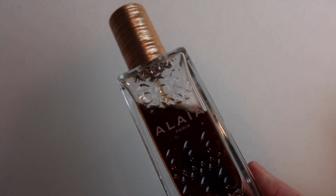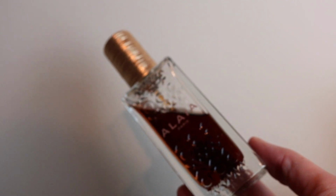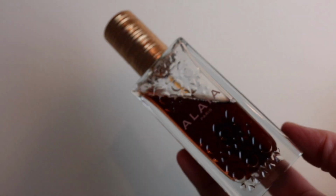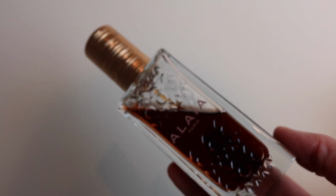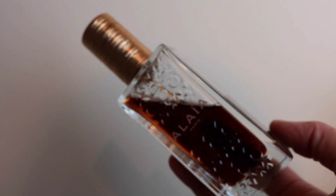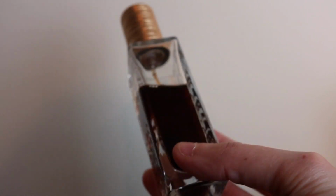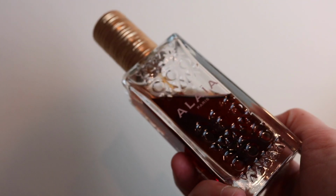Ooh, next is, this is a beauty. This is Elia Blanche. I want Elia Nude so bad because I've heard it's so beautiful. But this is Elia Blanche. And it's somewhat similar to Hypnotic Poison, but it smells very, very different. It's got the same kind of touch of powderiness though. It's very rich. It's got some dark florals in the middle. It's really beautiful. I haven't worn this in such a long time, but it's one of those that I just kind of feel like I need to ration it for some reason. I don't know. So anyways, that is Elia Blanche from Elia.